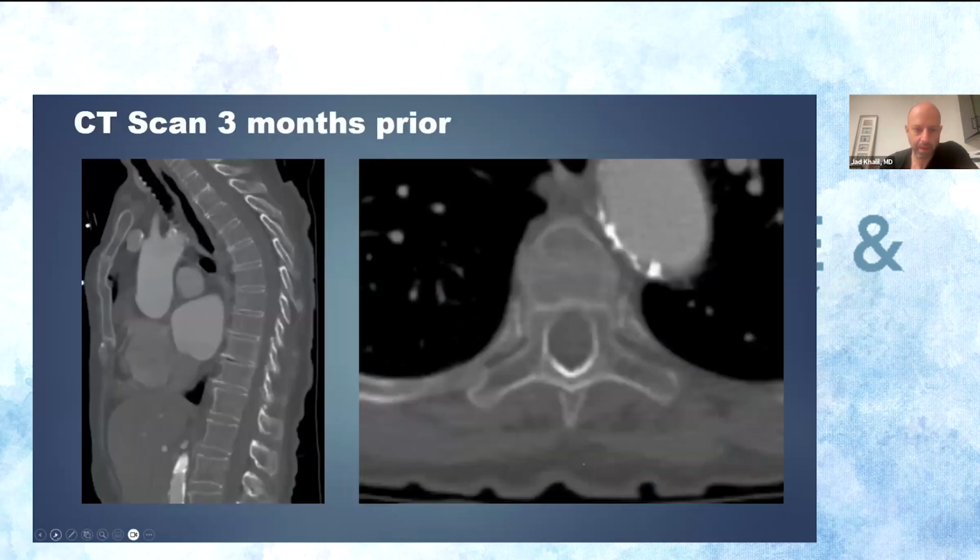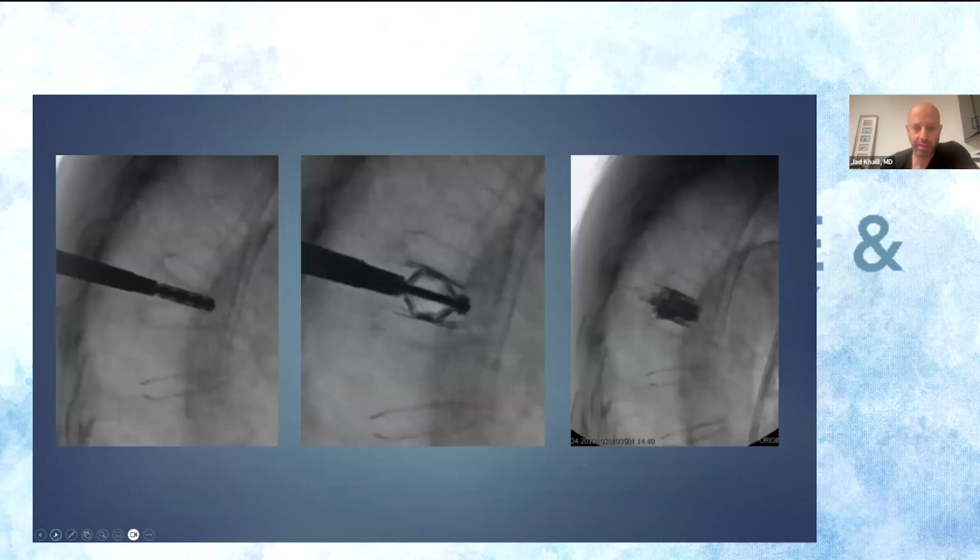Three months prior, she had those little fractures, but she did not have that significant kyphosis. So this is somebody who is significantly debilitated by this new onset kyphosis. The way I do this is always transpedicular. I try as much as possible to be in line with the vertebral end plate. And in this case, we did get a dramatic expansion.